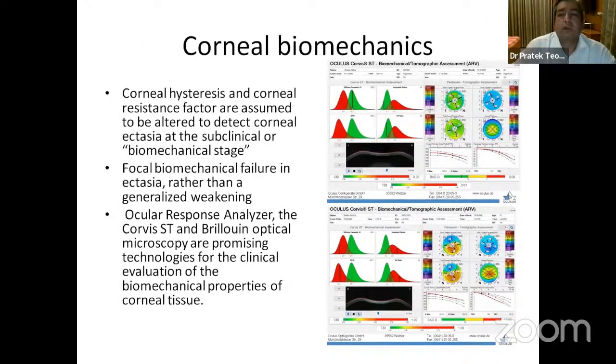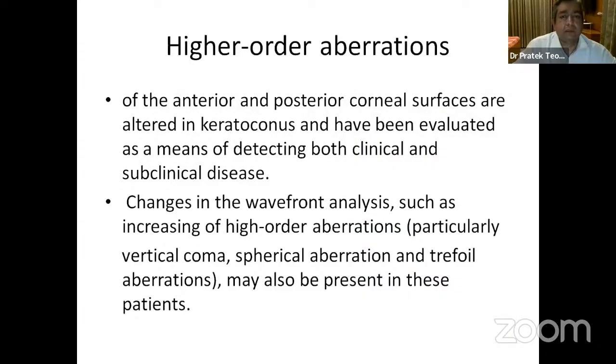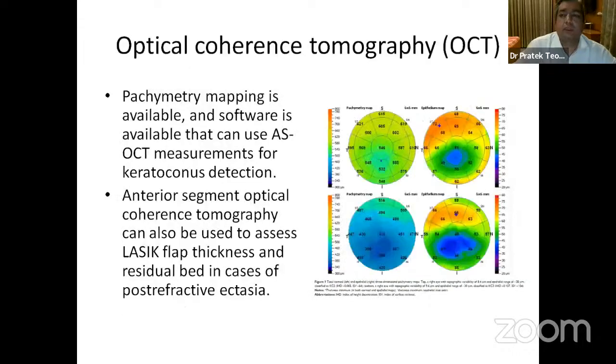With the advent of Corvis ST, we can add this to our armamentarium to detect cases which have low biomechanical strength. Higher order aberrations of the anterior and posterior corneal surfaces are altered in keratoconus and have been evaluated as a means of detecting both clinical and subclinical disease. Changes in wavefront analysis, such as increased higher order aberrations, particularly vertical coma, and other aberrations such as spherical aberration and trefoil, may also be present in these patients.